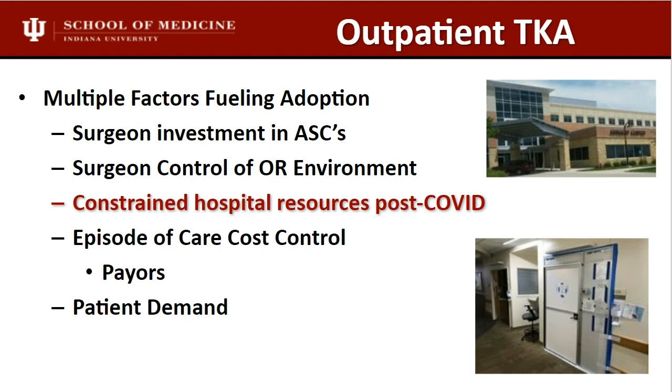And then, as we know, about 1.5 years ago, COVID came upon us, and we had significantly constrained hospital resources, which really put gas on the fire of shifting something that traditionally in my career has been an inpatient procedure into the outpatient world. And then finally, there's been some patient demand and the payer demand. So, episode of care cost control is something that's important to everyone, including the government. So it's not a shock that that's continued to accelerate, particularly in the post-COVID era.